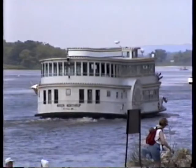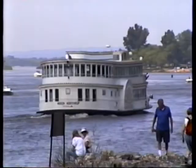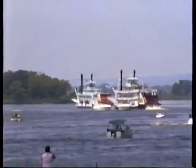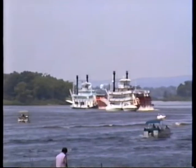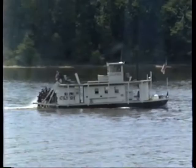Round stern on the paddle on the side wheeler. They're wide and round. Like we're having a little race here. The Clyde may represent a workboat once owned by the Ingram and Kennedy Mill in Eau Claire. And soon to be eclipsed by a train.